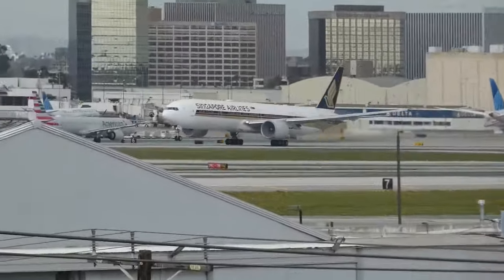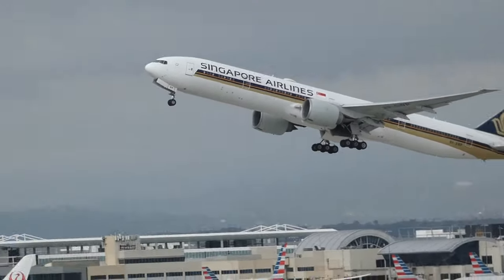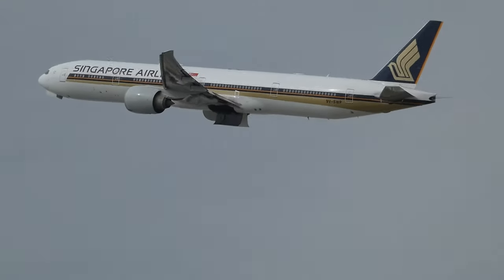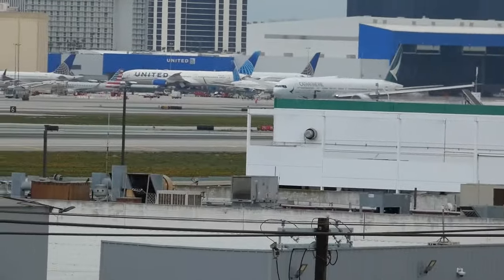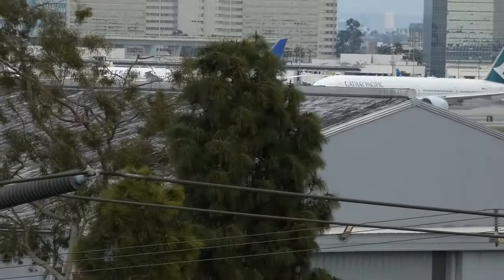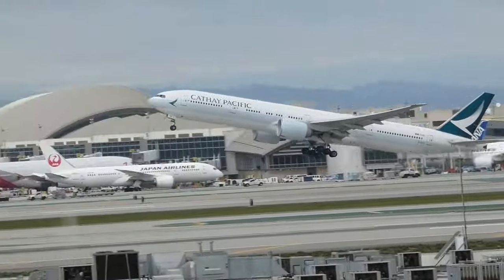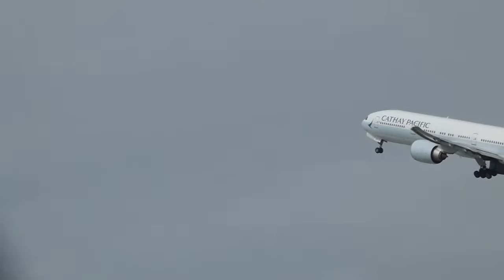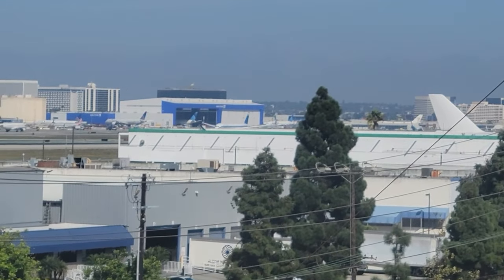Now rolling for Tokyo Narita, Singapore SQ11 Heavy. Departing for Hong Kong, Cathay Pacific 881 Heavy. Departing to Tel Aviv, Israel.